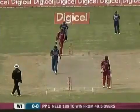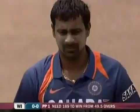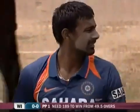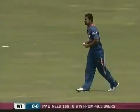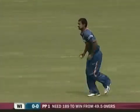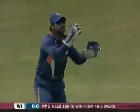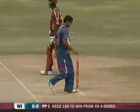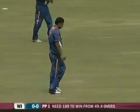And Gayle takes strike, with Kumar coming into the side today for India. And being given a new ball, mainly I believe because he's a swing bowler. He gets the ball to move about in the air. He is bowling very well with the new ball, and can swing the ball both ways. A slip in the gully for Praveen Kumar. He's not all that quick, and you just wonder if the pitch has flattened out after the early bounce and swing we saw from the West Indies bowlers.